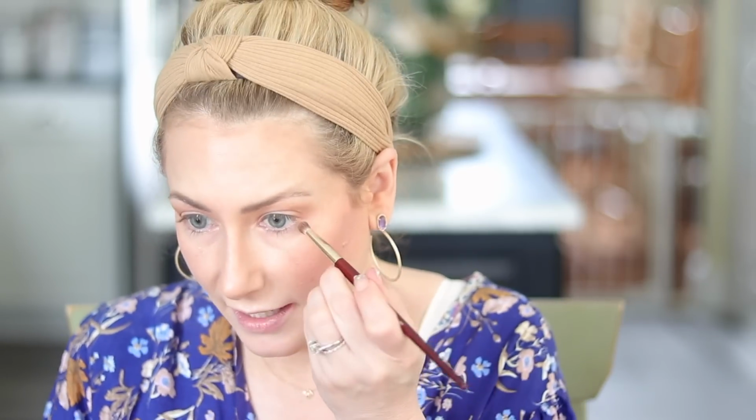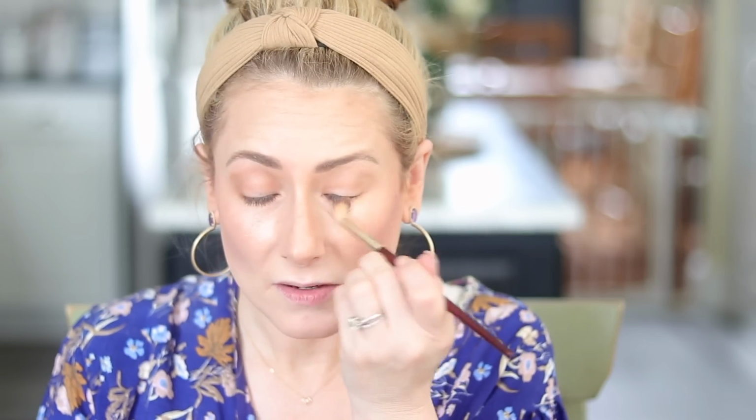And then before I fix it, I'm gonna go in with a little pencil smudger, the 207, and I'm gonna go in with that middle shade and go underneath. Going back into my powder with a clean brush, and I'm just blending it on top a little bit, and now we have fixed it. Ta-da! And go under here too.